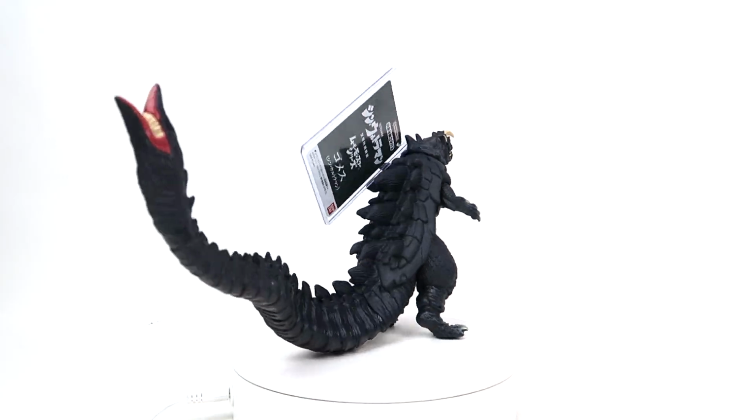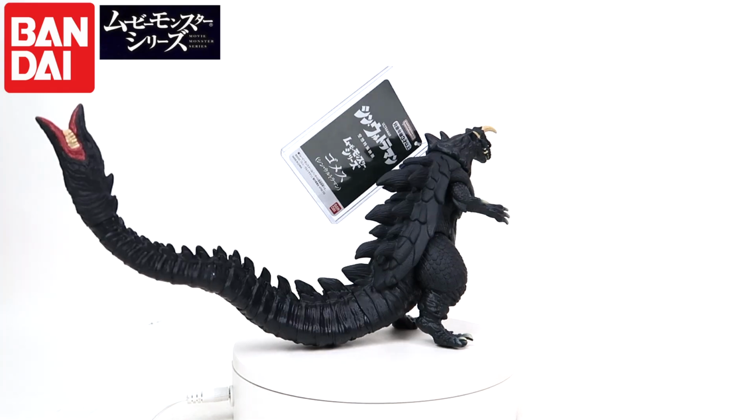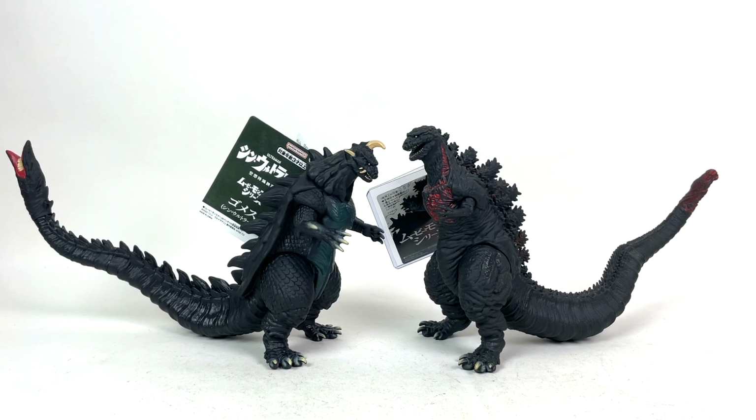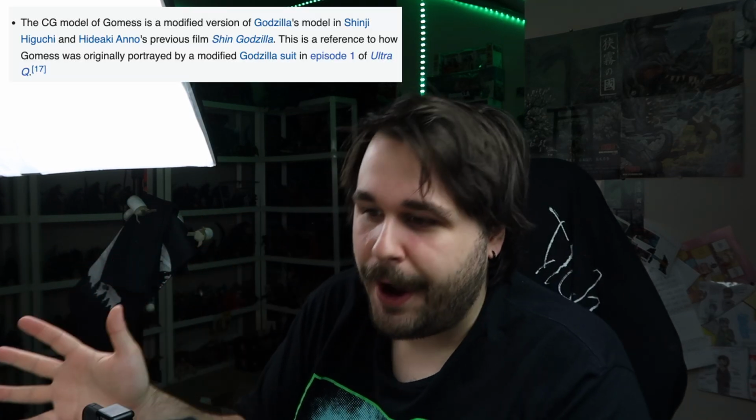Today we're going to be talking about the Bandai movie monster series Shin Gomess from Shin Ultraman. Eerie, isn't it? Like looking into a mirror. Just a quick history lesson for those who might not know. Yes, the look and vibe of this figure is entirely intentional.